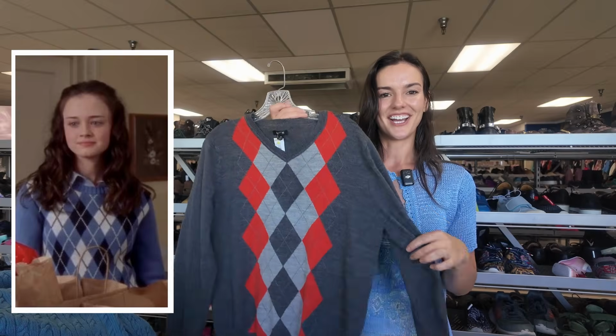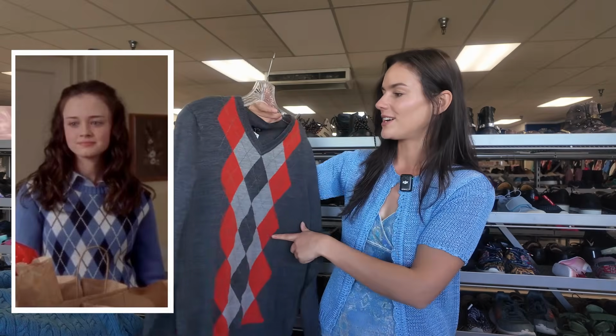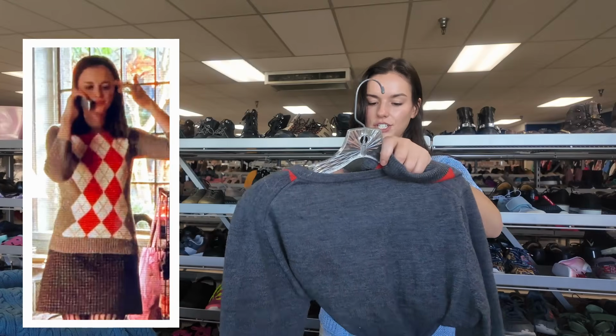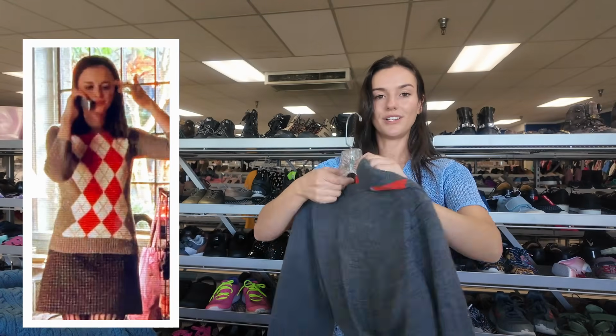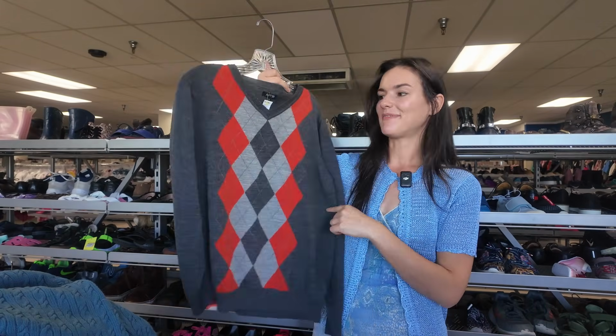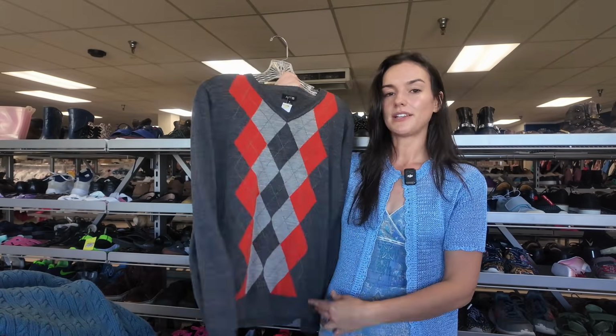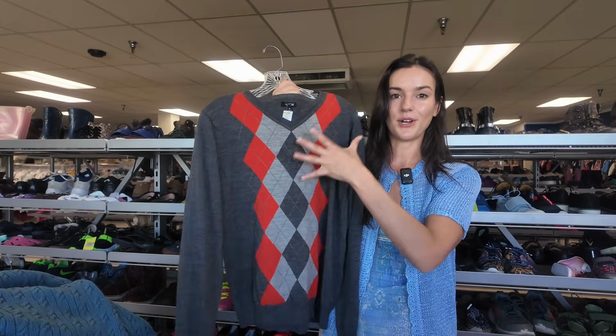Okay, and another thing that I was also looking for when it came to the sweaters was plaid. I know that Rory especially wears a lot of plaid, and I think this is the only plaid piece that I found, but this is exactly what I was looking for. This one is from Apartment 9. It's vintage, and it's merino wool. This one might be a little bit big, but I am still gonna get it. It's not scratchy at all. Again, it might be a little oversized, but I really like the bright orange within it.